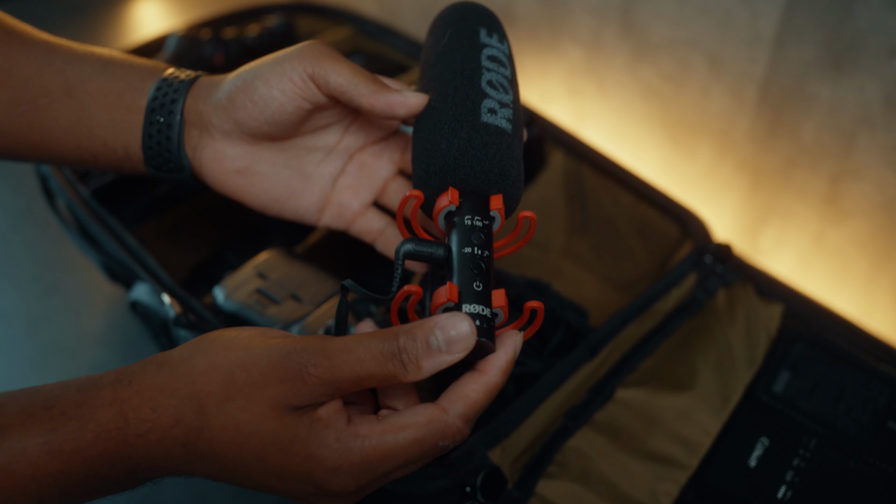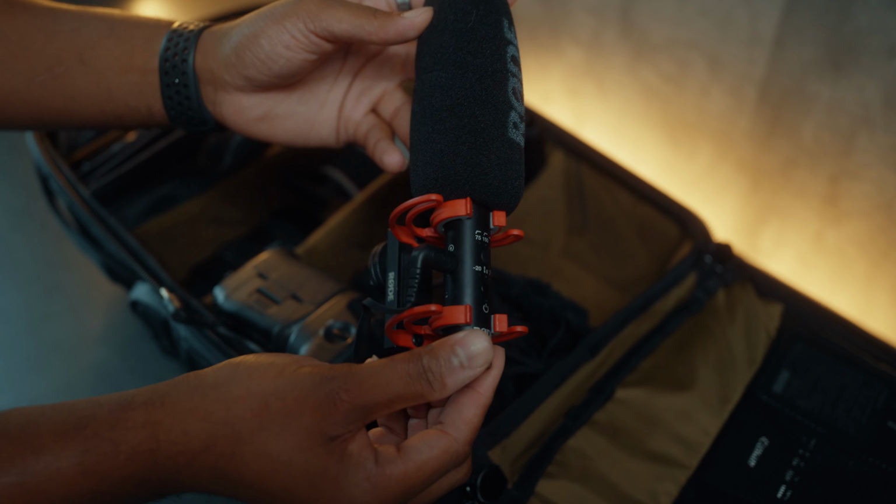So my other source of audio is my Rode NTG1. Sometimes I just have to have a shotgun mic. I don't have the time to lob up my client or anything like that.